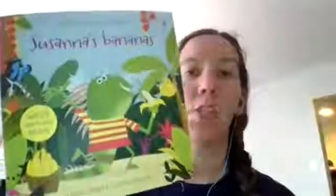Next, we have a new phonics reader. So this is Susanna's Bananas. And where is it? There you go. All of our phonics books now are being redone with QR codes so that you can listen to the story as well as read it.